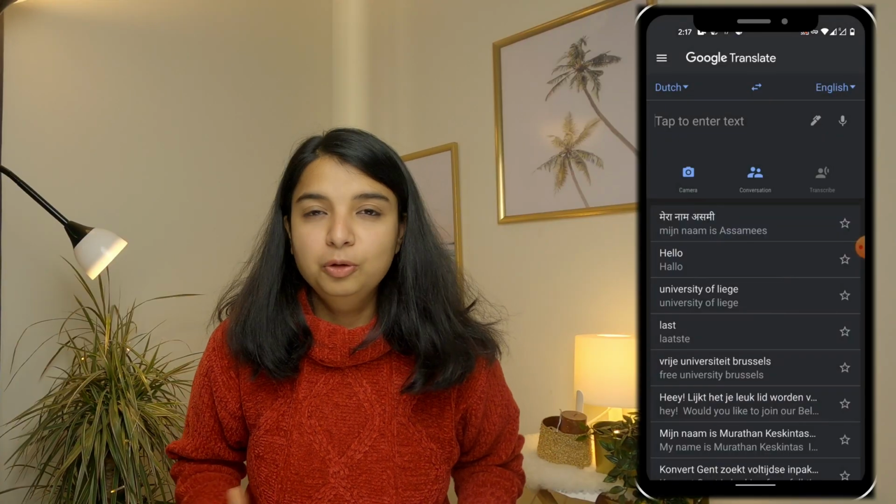I live in Flanders, which is the Dutch speaking part of Belgium, and all the products in all the shops have descriptions in the Dutch language, so it gets very confusing. So Google Translate is the app to your rescue. I think I use this app the most out of all the apps.